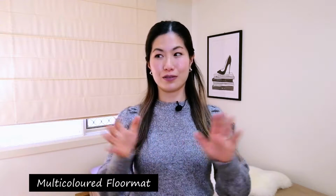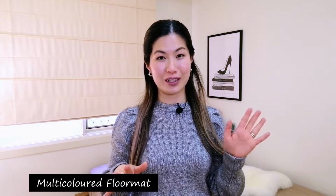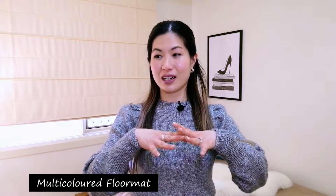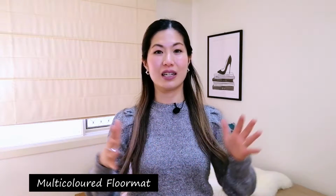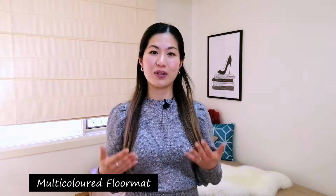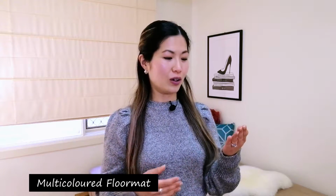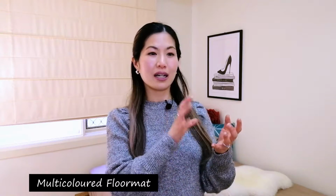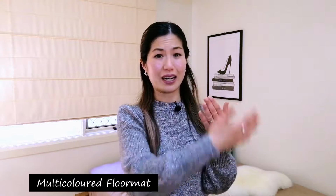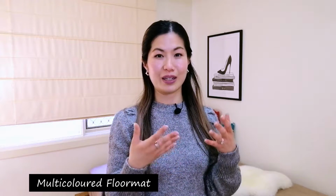The next item that I wouldn't buy again is super colorful children's floor mats. I have talked about it in some of my earlier videos. The thing is, initially my daughter's playpen was covered in really colorful floor mats. And then I later learned that floor mats can be very distracting when a child is trying to play with toys. That's because you often have a relatively colorful toy against a very colorful background, and it can be quite difficult for the child to focus on the toy that they're playing with.